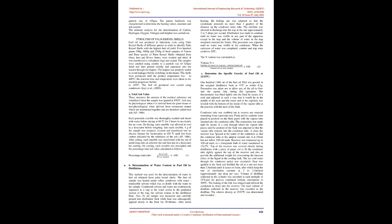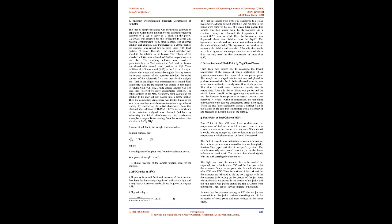Pyrolysis of palm kernel shells. Fuel oil was produced in laboratory scale using palm kernel shells of different species in order to identify palm kernel shells with the highest fuel oil yield. 500 grams, 500 grams, 1000 grams, and 1500 grams of fresh samples of Tenera and Dura species of palm kernel shells obtained from Osun, Imo and Rivers States were washed and dried.